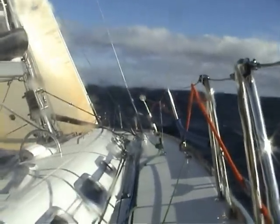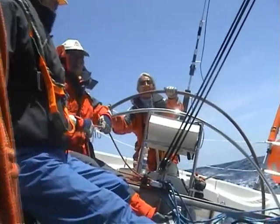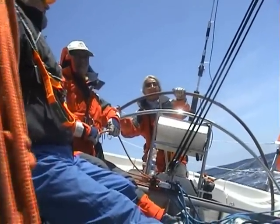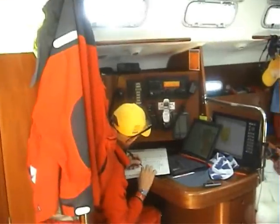With picture-perfect conditions, you could be forgiven in thinking that these competitors are in cruising mode. Yet the helmsman, the skipper, the navigators and all the crew are working to keep the boat sailing at its optimum level.